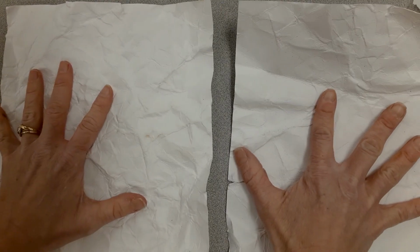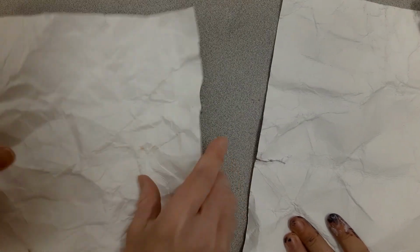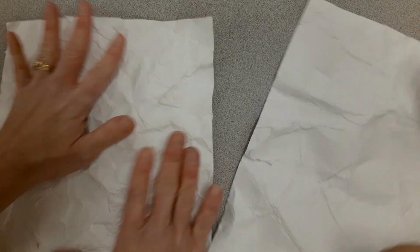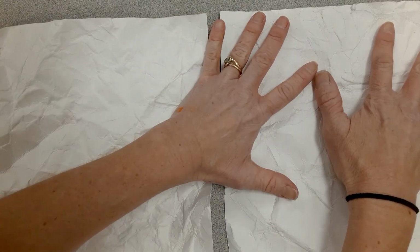All right. So we crumpled up our paper nice and tight 3 times, and then we're just going to kind of flatten it out a little bit. This added texture to our paper. Look, it looks like you can touch it and you can feel it. So it's the way something feels is texture. So this is perfect. Now we're going to be making a heart.